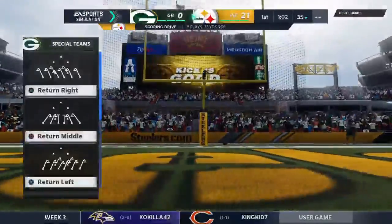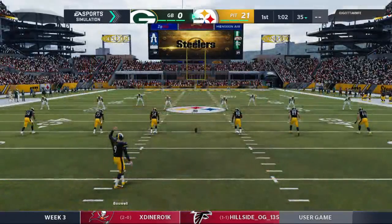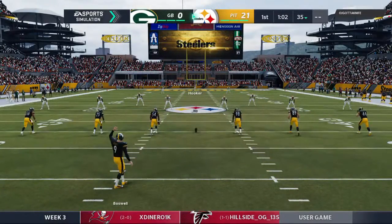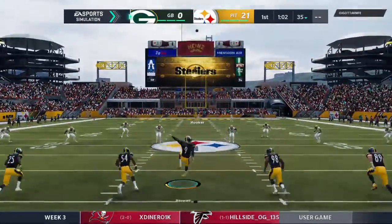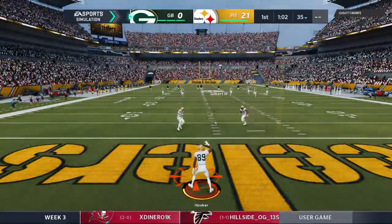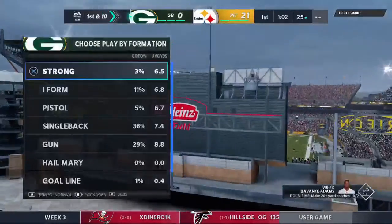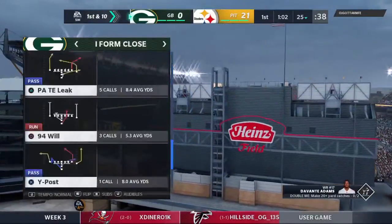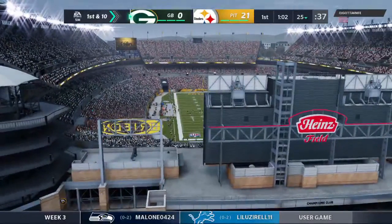And it's up and good. Makes the score Steelers 21, Packers nothing. Boswell now to kick it away after the touchdown. And no return on this one as the fair catch is signaled for and taken. The Packers take over first and 10 at their own 25-yard line.